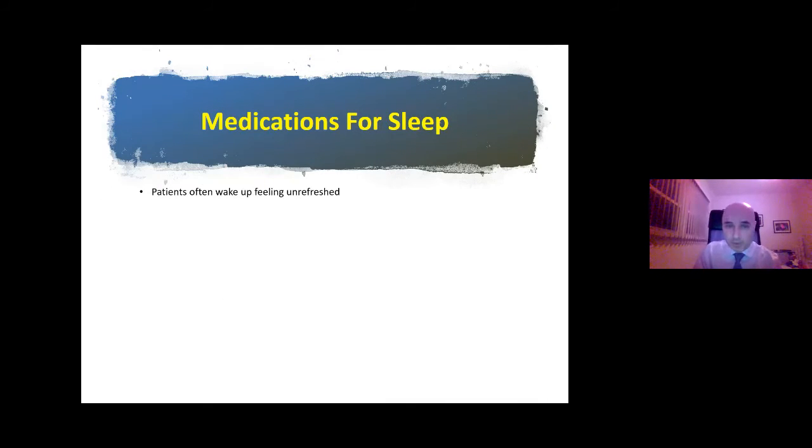What about sleep? Patients often wake up feeling unrefreshed, and that's usually a sequela of poor sleep. So amitriptyline is often used specifically as a sleep aid. It's a mild antidepressant. Cyclobenzaprine, Flexeril, is a muscle relaxant, but works very well for sleep if used appropriately. Trazodone is an antidepressant, but often used for sleep as well. Lyrica and Neurontin, so pregabalin and gabapentin respectively, we often use for sleep as well as for neuropathic pain.